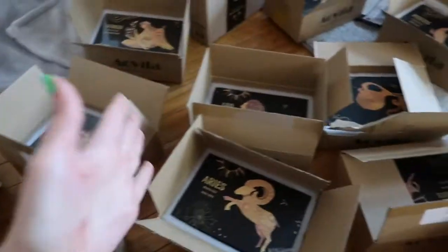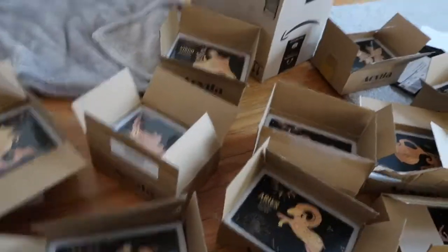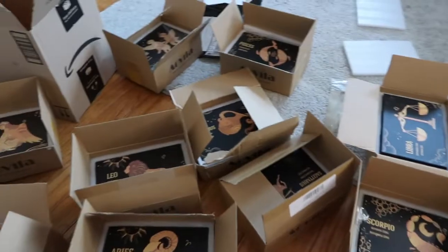Look how many boxes there are. When I got these in the mail, I had so much serotonin because, you know, you love getting a package. But when you have like 12, it's like, okay, say less.